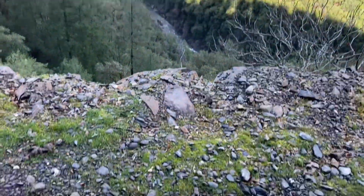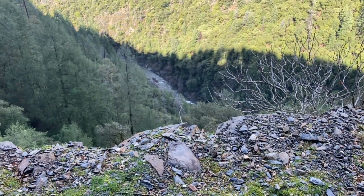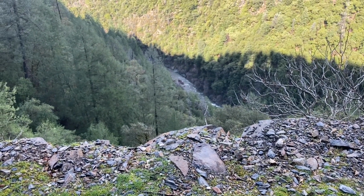Alright, so right here I'm sitting in the truck and you can see the edge of the road is right next to the truck and it goes straight down, like straight down.